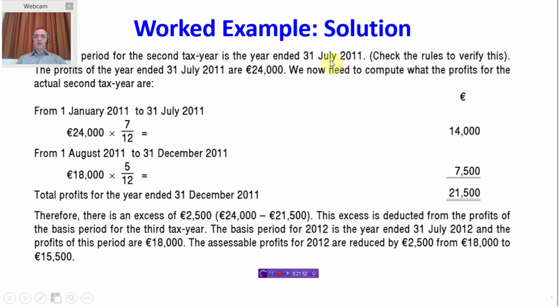What we've got here is the period for the second year, 31st of July 2011, that is the basis period. The profits for that basis period as given in the question were £24,000. So we actually need now to compute what the actual second year profits are. Under the normal rules, we had the year ended 31st of July 2011 as the normal basis period, because that was the 12 months ending in year 2. But what we need to do now is compare that figure, the 24, to the actual results for the year. So we have to go back to the accounting information and cut it up again. As you'll see, what they do within this calculation is simply take 2 distinct periods, cut it up into 2, and calculate the values based on those 2 periods.